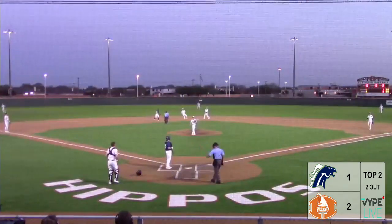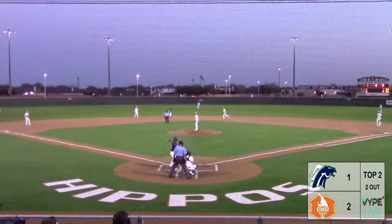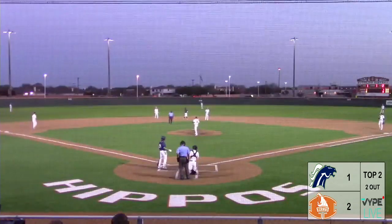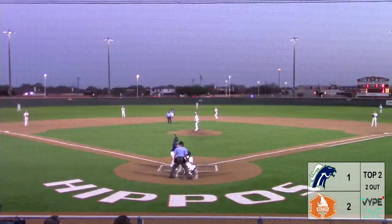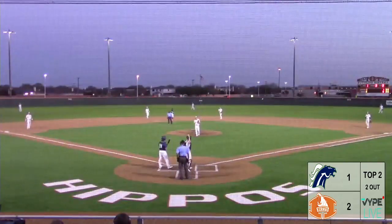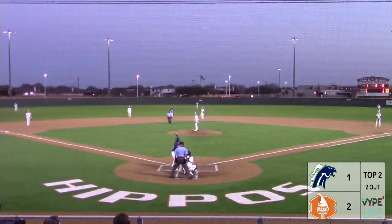First pitch to Morin is a fastball, misses inside, gets away from the catcher, but Mendoza does not advance from second. Next pitch to Morin is a fastball, catches the outside corner, called strike one. Next pitch, nice breaking ball, comes back in, catches the inside corner for strike two. So two outs, Mendoza the runner on second. We got a one ball and two strike count to leadoff hitter Morin.